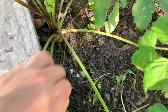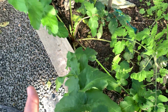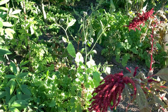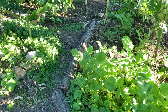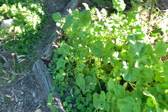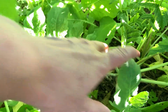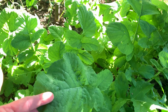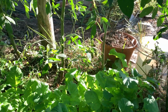We are also harvesting some parsnip. You can see here how cute. So also the greens are very good for eating raw and in soups and stir fries. In our mandala garden we have already started to harvest the daikon radish, which is growing really good. The leaves are very yummy for eating raw and stir fries and so on. Very good stuff.